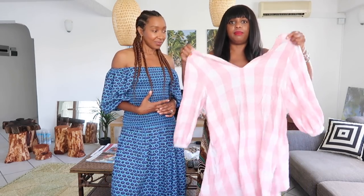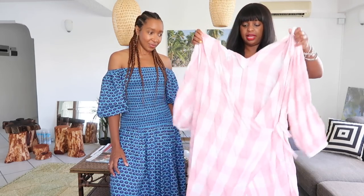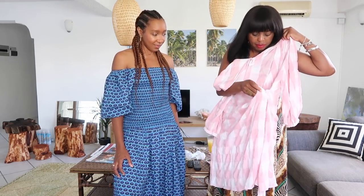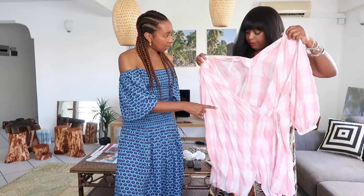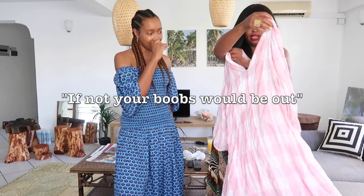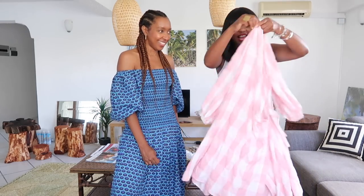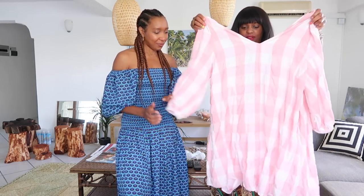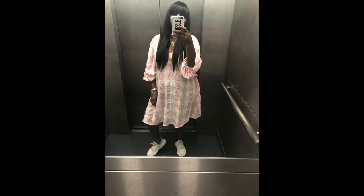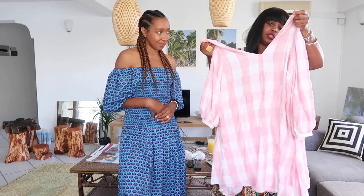So this is from ASOS, and it's a wrap dress, but it's back to front. So that's the back, and that's the wrappy bit. Oh, that's the front? No, that's the back. Oh, that's the back. Yeah. So that's the back, and that's the front. And it's got balloon sleeves, and it's really light and airy. It's really blowy. This is from ASOS.